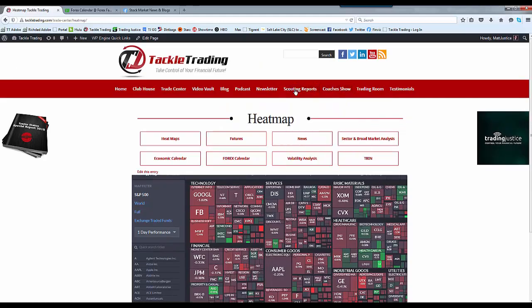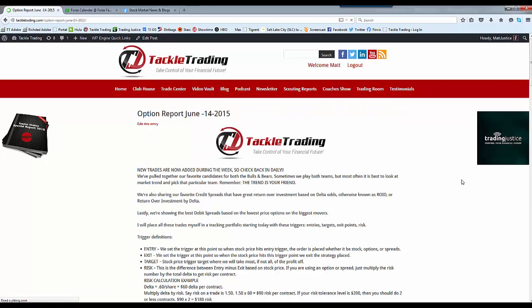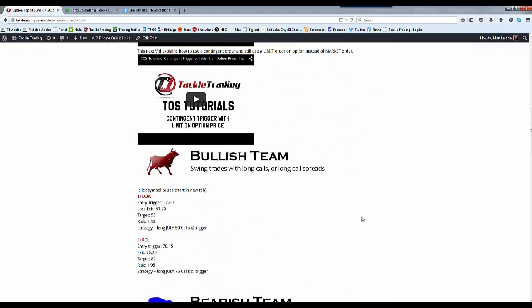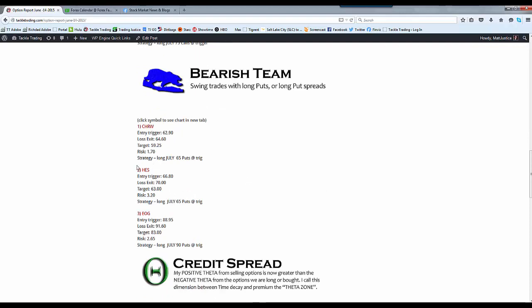Now, let's go ahead and go to the scouting report. Gino posts his scouting report, his options report, every single Saturday. Gino, in my estimation, is one of the best options traders I've ever been around. So I'm going to come down to his bullish team. On his bullish team, he has Dow and RCL, so I'm going to look at both. He has his triggers, his exits, stop losses, all of those. On his bearish team, he has CHRW, HES, and EOG, and I'm making this list of potential stocks I could look at.